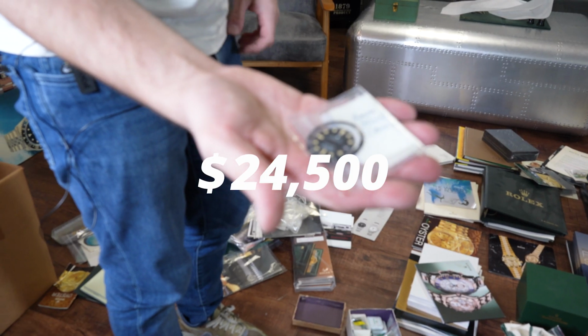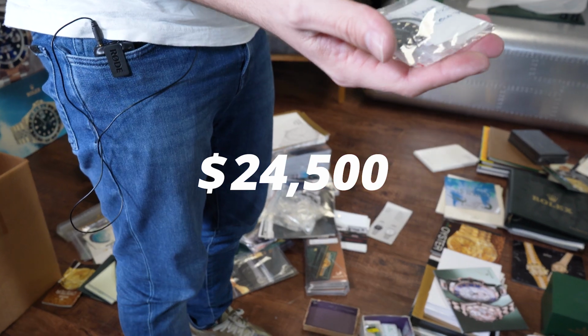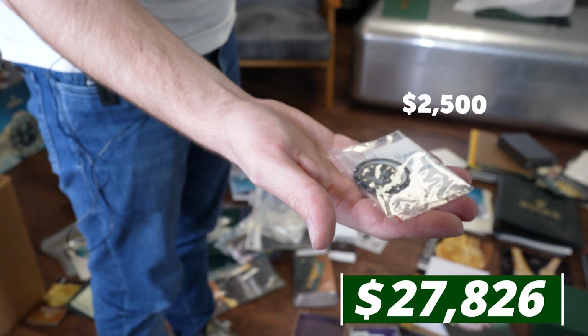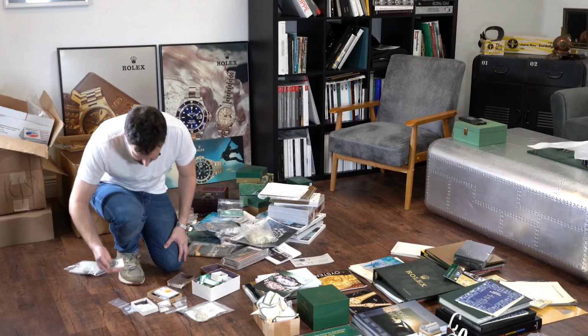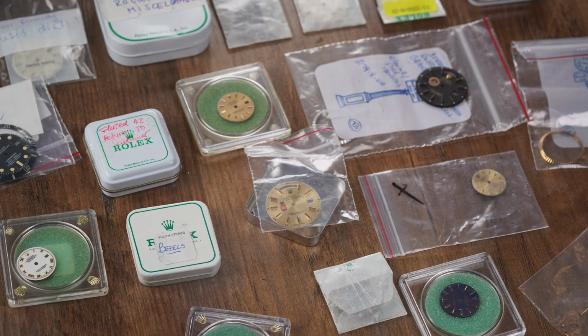So, a vintage Submariner. It looks like it has beautiful, beautiful original patina. The value right off the bat is around $3,500 for the dial, $2,500 for the bezel, and another $500 for the hands. So you have around a $6,000 spread right here just from this one set of dial, bezel, and hands.